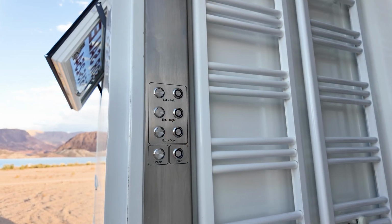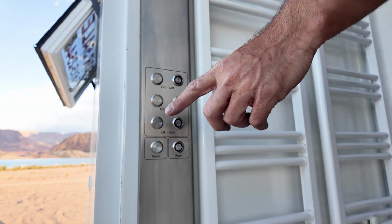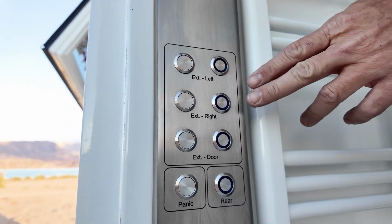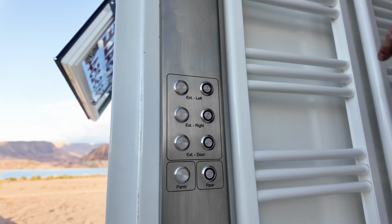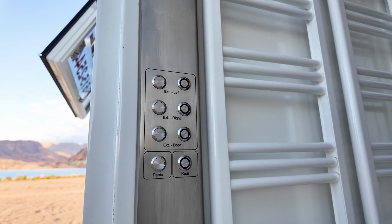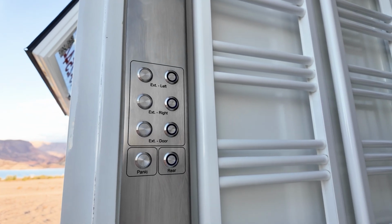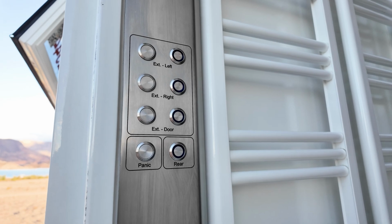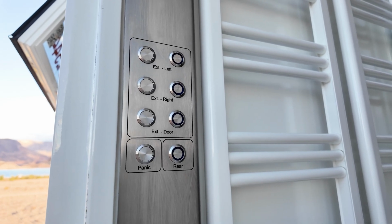Right at the entrance, we have very conveniently located everything what you want to switch on the exterior. The left side, right side, the rear floodlight, and also a panic switch. If you hear something, you can basically switch that button and all the lights all the way around turn on.